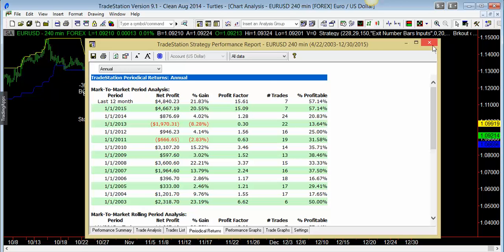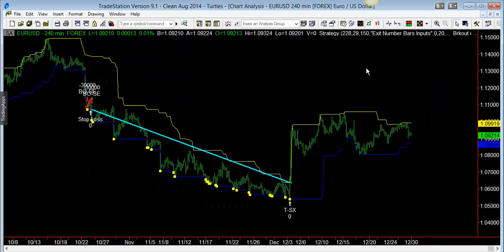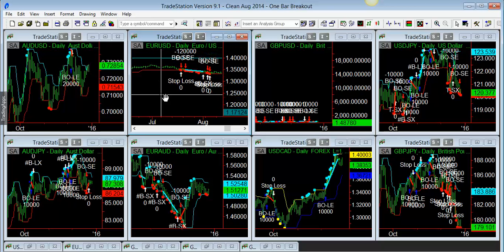Now, let's take a look at what I've done to trend following. And this is absolutely not what you should do, at least according to the superstars of trend following. As you can see, there's a whole bunch of robots I'm testing on this particular strategy.